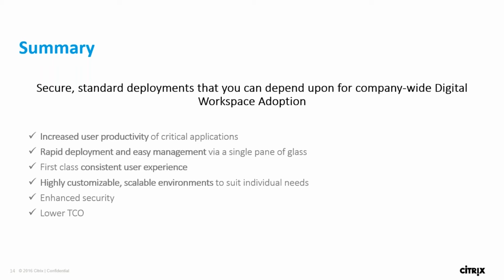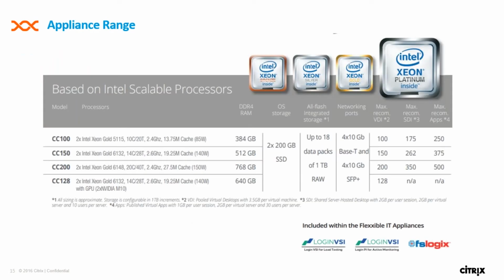Just a quick touch on the appliances themselves. Based on Intel Scalable processors, they ship, and as I mentioned, in terms of storage, you have the ability to configure with up to 18 data packs of 1 terabyte raw or flash, or you can choose to leverage your existing investments in storage hardware, depending on what you have in place. Again, allowing you to potentially leverage some of those existing investments and reduce that total cost. We also incorporate some third-party software which is included within our appliance, and Login VSI and FSLogix are two key components of that, adding additional value into our product.